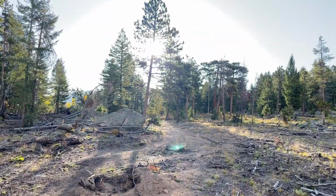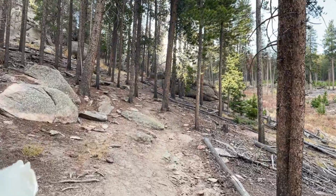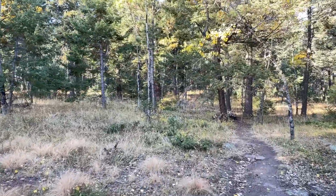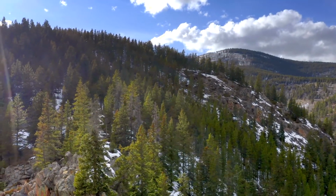Depending on when you go, you may pass a few other groups of hikers or you may have the trail just to yourself. It really is a hidden gem and it's got all of the elements of a good Colorado hike. That's it. I hope you guys check some of these out.